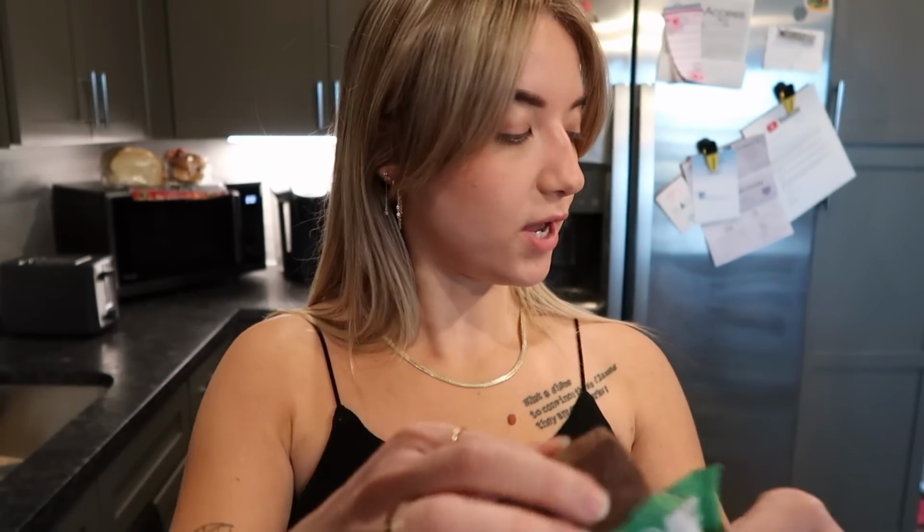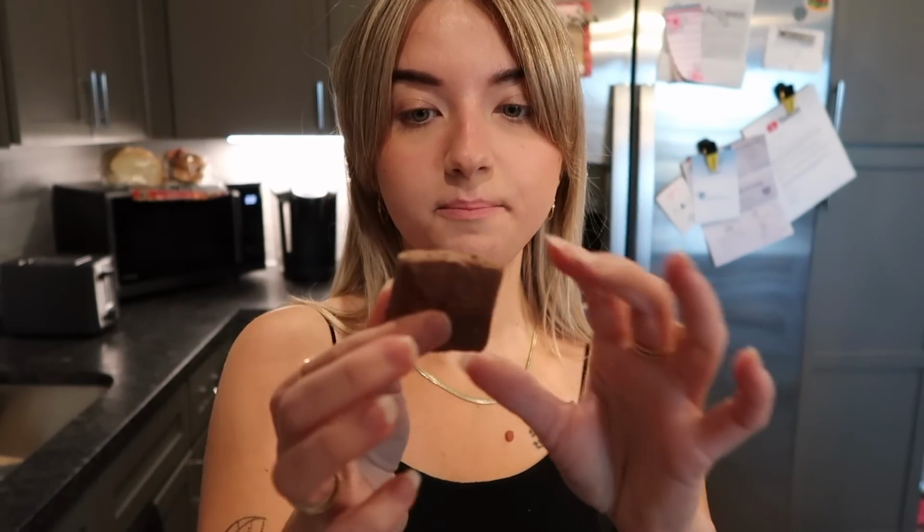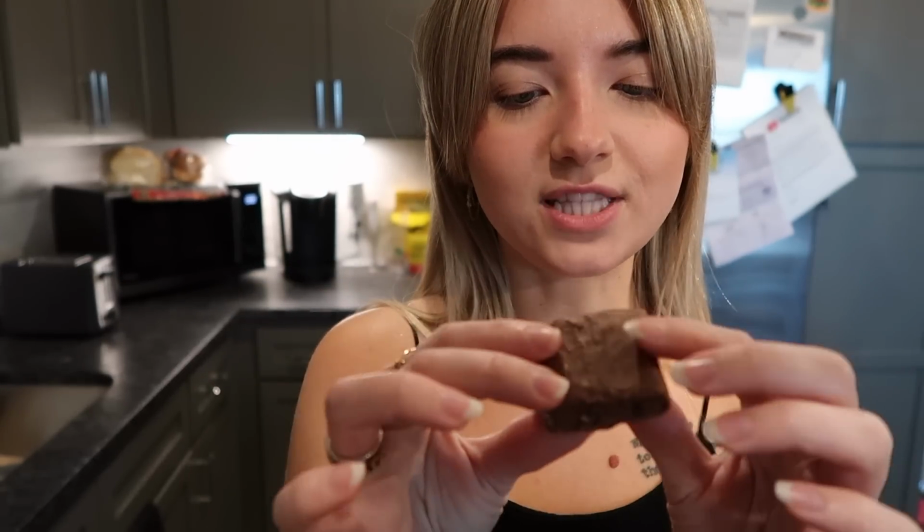So I described it in my Whole Foods video if you haven't seen it, but if you don't feel like watching that, it's literally just like a protein bar almost, but it's a little square sized, kind of tastes fudgy. It has nuts in it. It's a very interesting consistency. Honestly, you'd kind of just have to try it yourself to see.